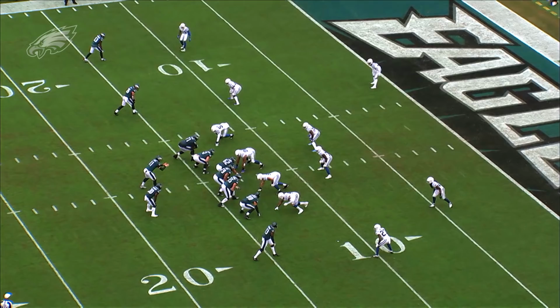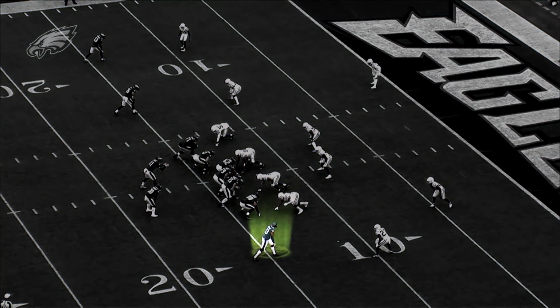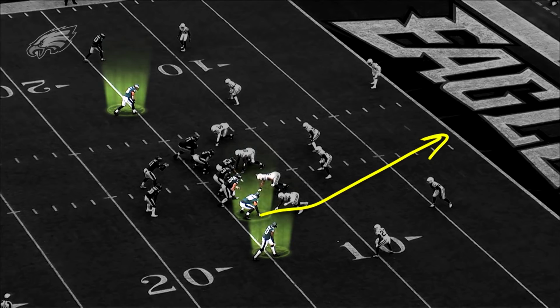Yep. And what you see here, you mentioned the three tight ends, and you can point them out, Fran. There's three tight ends here. That's Josh Perkins right there. That is Dallas Goedert right there. And there's Zach Ertz. Now, an important part here, we know that they want to get Dallas Goedert down the seam. That's what the touchdown was. It was right down the seam.